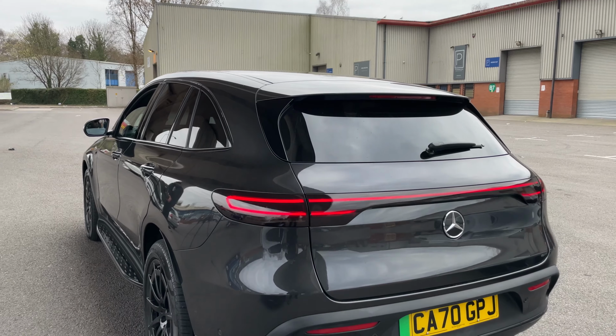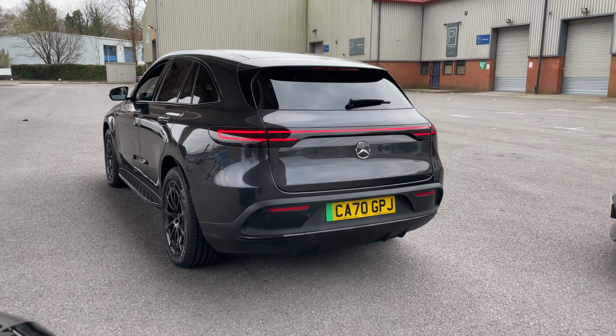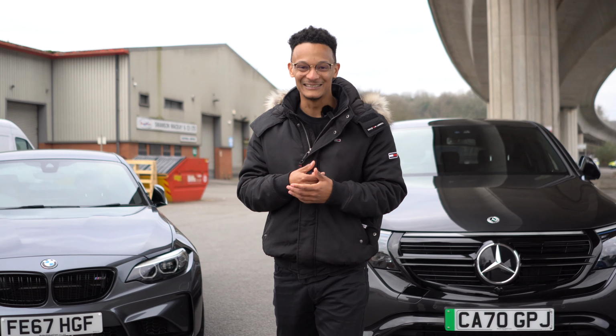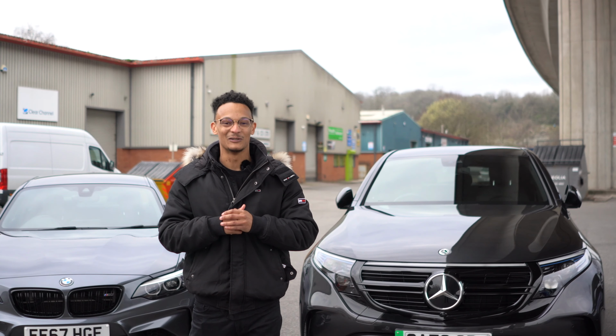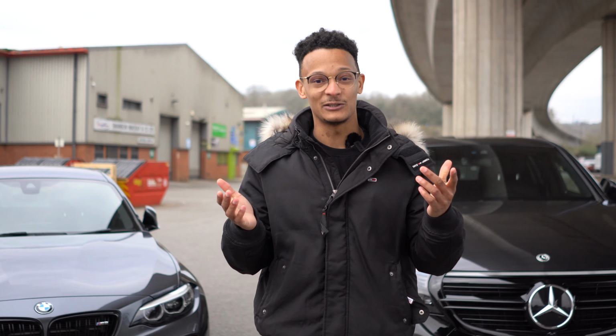We took it out for a week before last, and it's literally like a remote control car. We were putting his foot down and it's instant acceleration, instant torque. My first real experience in an electric car, and it is not one that I'm going to forget. But yeah, for the outside, not your average EQC, which is good.